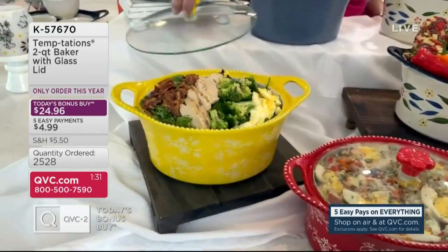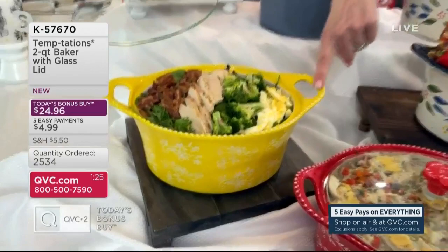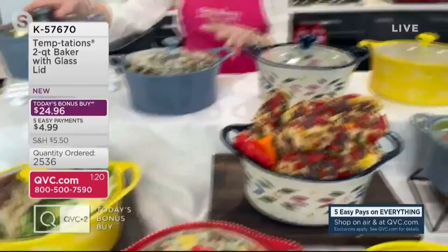Instead of your metal bowl or your glass bowl, think about presenting in this beautiful Temp-tations. And this yellow color is just stunning. And by the way, I'm still not done. Look up here when we talk about breakfast.